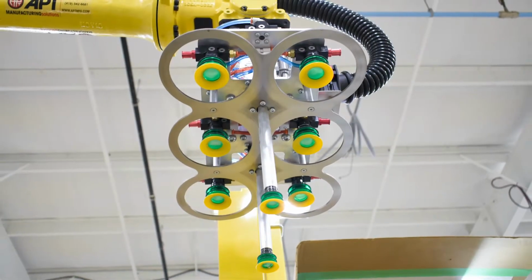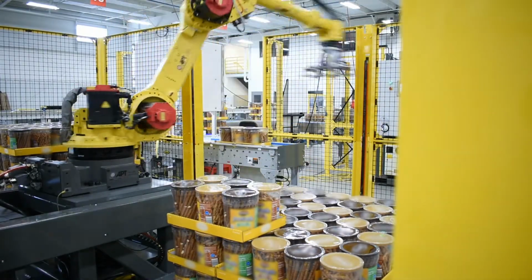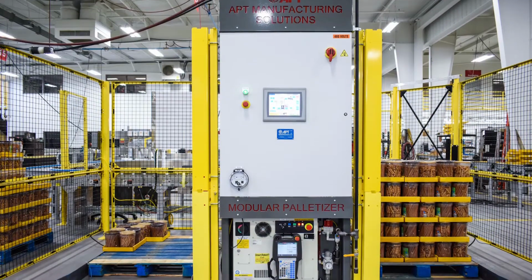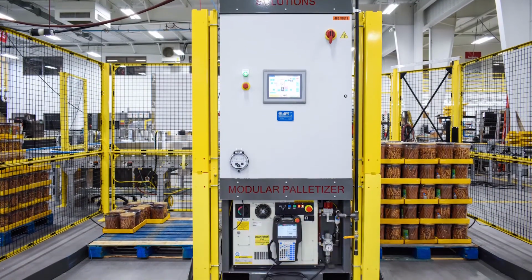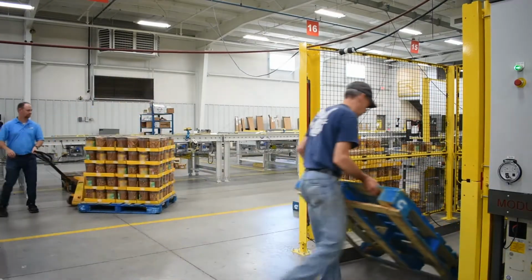The end-of-arm tool picks up both the tubs and the bottom tray, so it stays with the product during movement. This system uses 2 lanes. If a lane is full, the robot switches to the alternate lane. The full lane is emptied manually with a pallet jack, and a new pallet is placed for the robot to use.